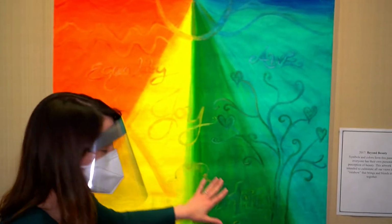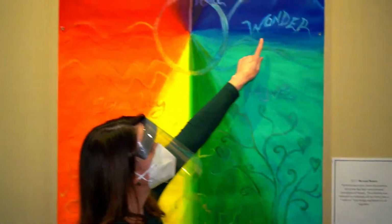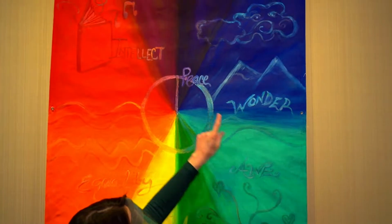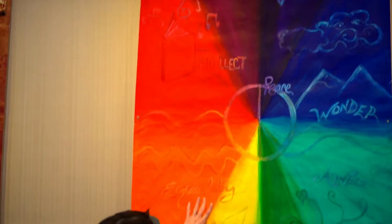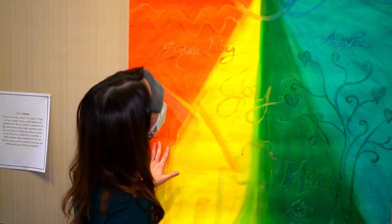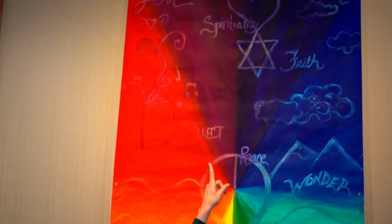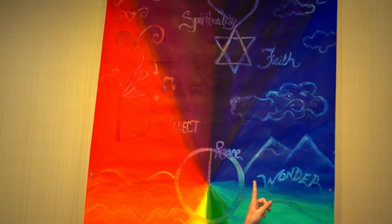Joy, hope, awe, wonder, peace, intellect, equality, family, spirituality, love, freedom, and faith.